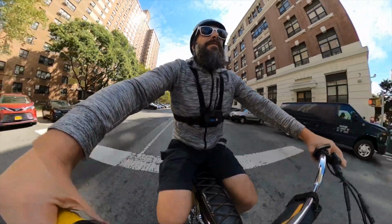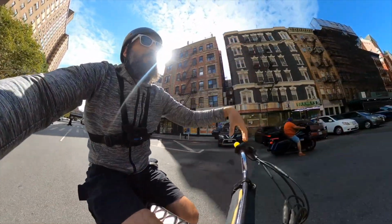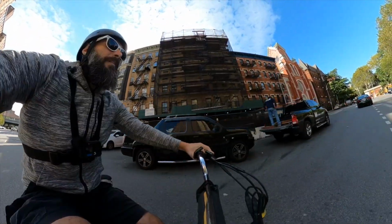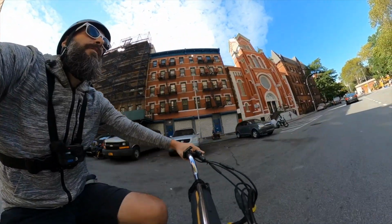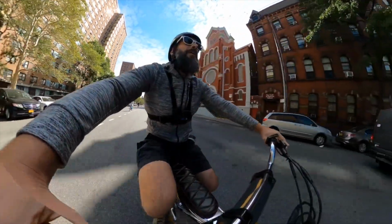You know what, now that I got the 360 cam on, this is a good time to show you this cool church coming up here on my left. I don't remember the name, but it reminds me a lot of the one that I pass by in Williamsburg all the time. It looks cool. Or Greenpoint, rather, I should say, not Williamsburg.